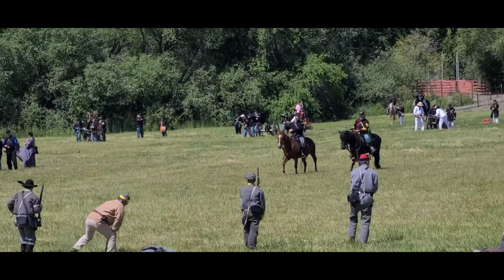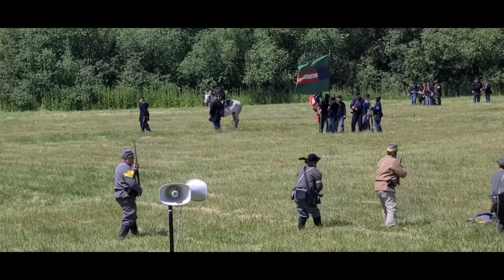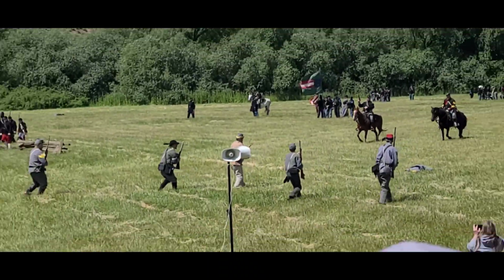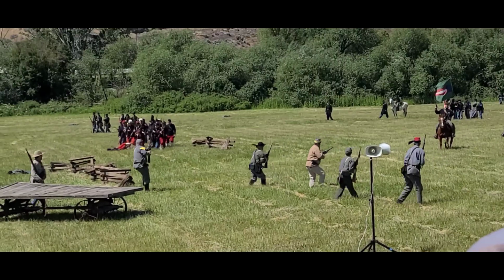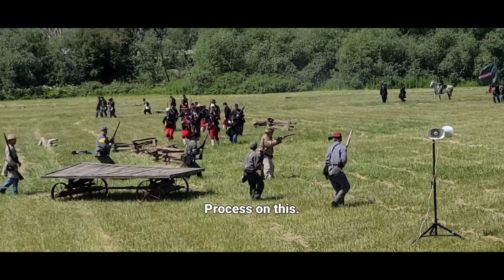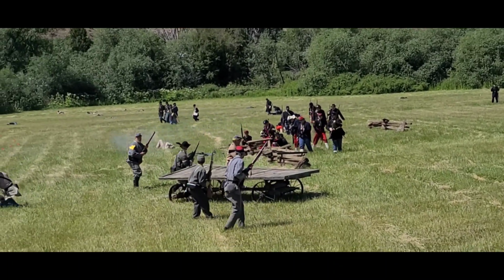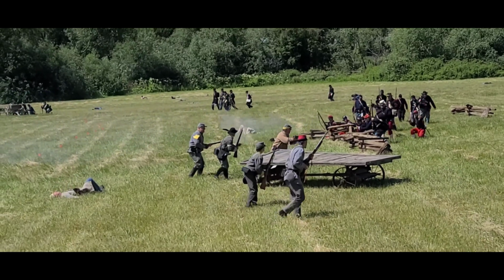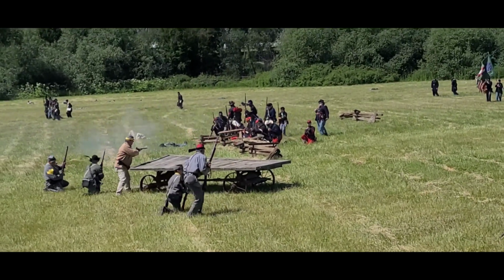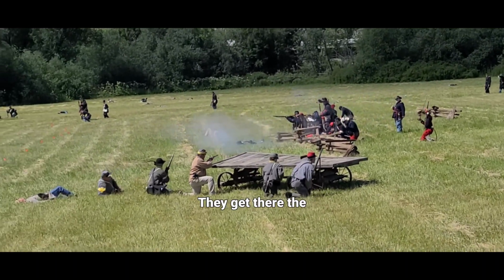Those devils in red pants, they've taken the fence line, it seems. Those lads are quite unique. It's a very interesting thought process on this one. On this way, if I'm not mistaken, it does look as though they have another immigrant there. I can't really make out.